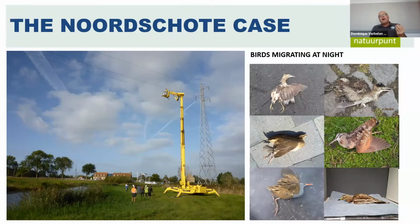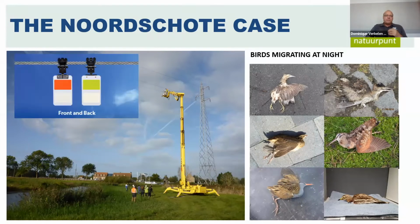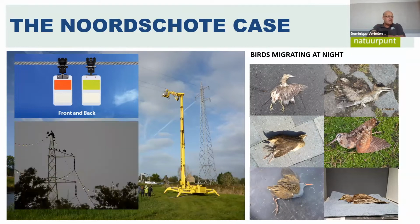And because a lot of studies show that the fireflies are very, very efficient, we advised them to put up the fireflies. And these devices, like Erik said already, refract the sunlight and provide a sparkle effect, which is visible to birds up to a distance of 400 meters. And the fireflies are made of luminescent materials so that they emit visible light for up to 60 hours after dusk. This resulted to be very, very efficient.